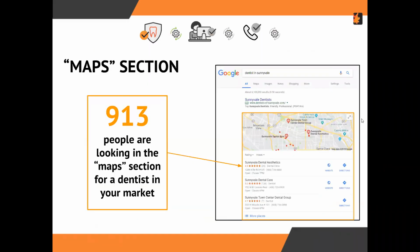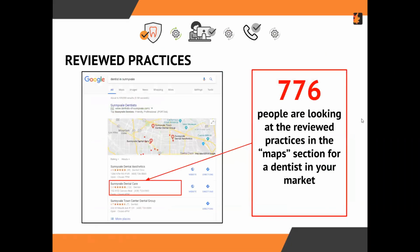As we continue down this, we're going to get into the map section next. This is just below the ads, and there's going to be about 900 people that look in this map section. But what's really important about this are the review practices. 776 people are going to be really paying attention to what these reviews say. And I would argue that this practice that's highlighted has 126 5-star reviews. They're going to be way more marketable and get way more clicks than Sunnyvale Town Center Dental Group, who's only got 7 reviews at 4.7 stars, because the social proof is there, right?